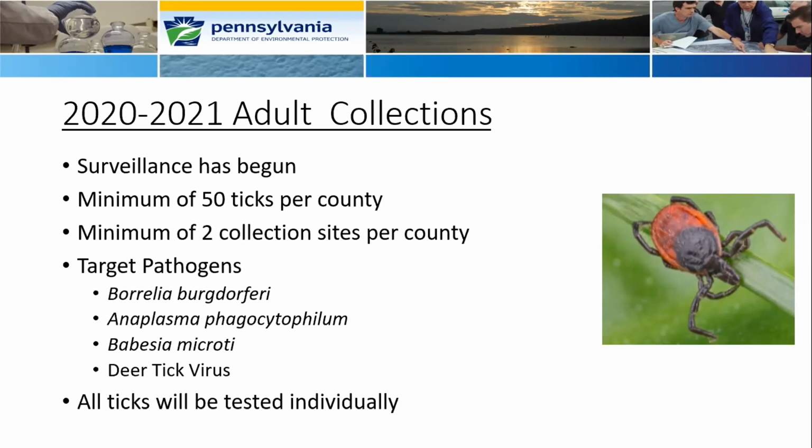But we're really concerned about deer tick virus. Pennsylvania has 2 human cases this year, so we're going to focus on those counties, as well as counties where we've found deer tick virus in the past, to try to enhance that surveillance and see if there's anything to that hotspot theory that's in the literature. So all these ticks will be tested individually, so we'll see. I'll be able to present this data to you next year at this time at this conference.